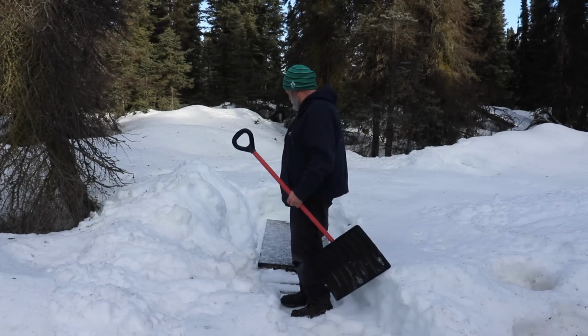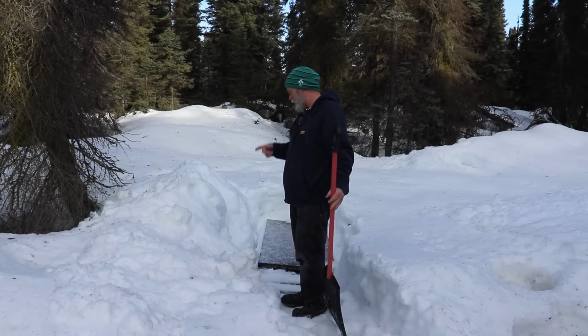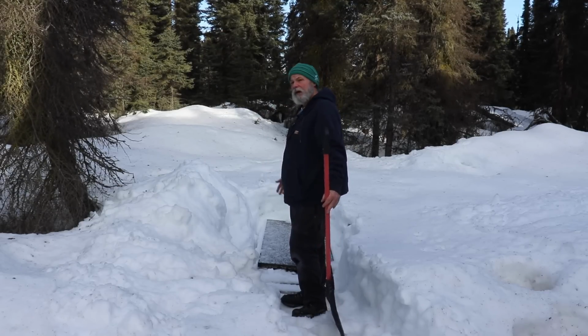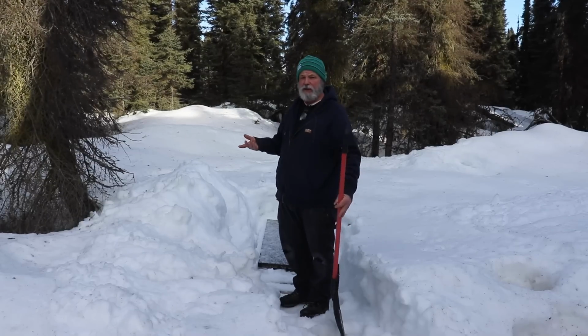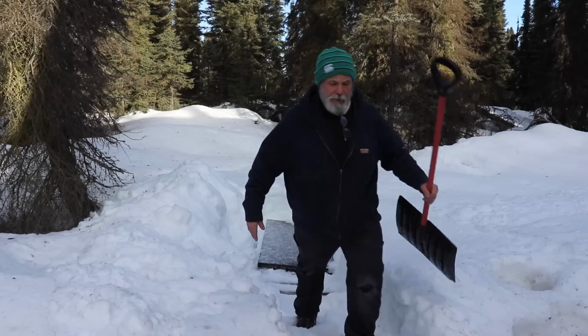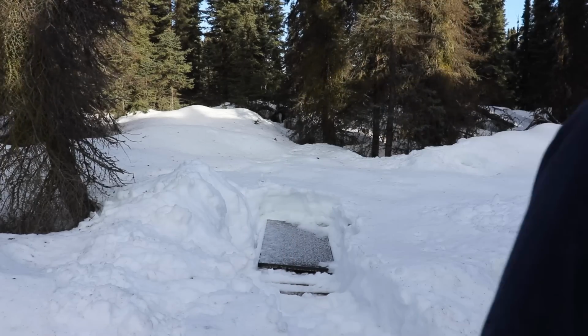Shovel this off. This is the solar panel I used in the house over there because I'm starting to work on wiring for the solar. As we're getting longer days and we get the clear days, I'd like to use as much solar power as I can, so hopefully that'll thaw out. We're going to go take a look inside the coop now.